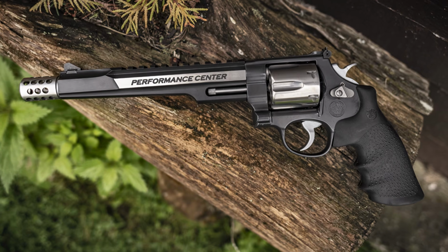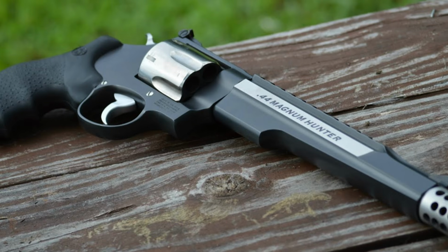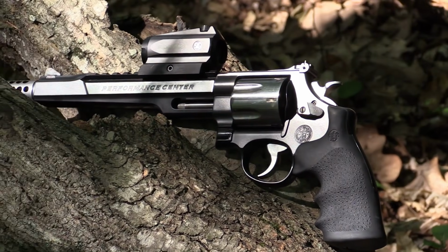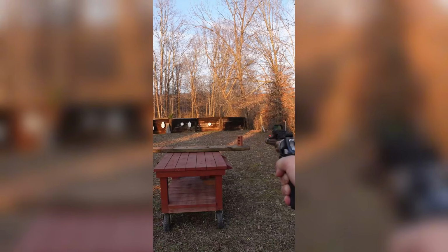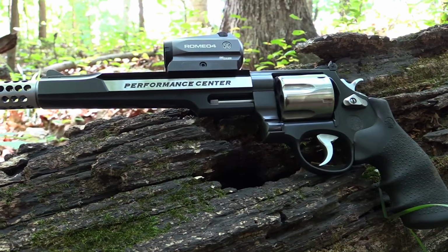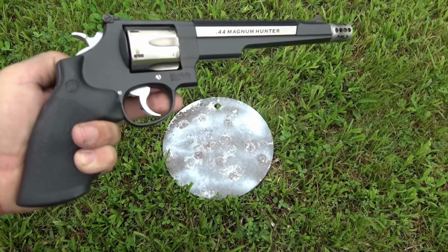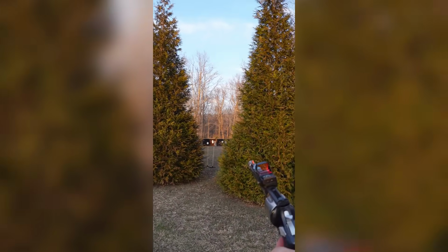Recoil management is absolutely top-notch, thanks to the built-in muzzle brake, so you can run those heavy 44 Magnum hunting loads without getting punished too badly. The stainless steel frame is rock solid, and the two-tone finish gives it a very sharp, premium look. The trigger is exactly what you would expect from the Performance Center, smooth in double action and crisp in single action. The lockup is tight with no wiggle, just pure confidence.